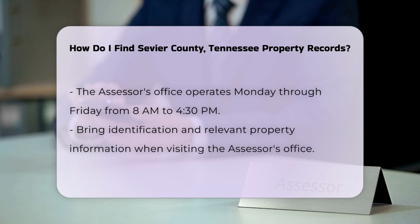Another option is to check the Sevier County Register of Deeds. This office records property transactions such as deeds, mortgages, and liens. You can visit them at the same address as the assessor's office.